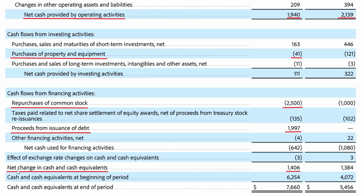And then down here at the bottom, we can see that the net change in the cash and cash equivalents was $1.4 billion due to them taking on about $2 billion of debt in this quarter. So yeah, that's the story of Adobe's cash flow statement this quarter.